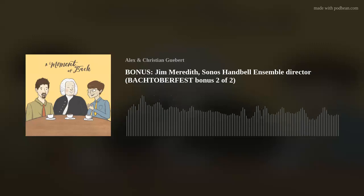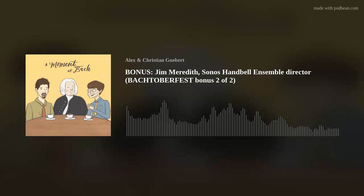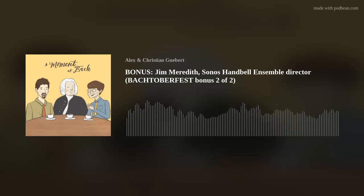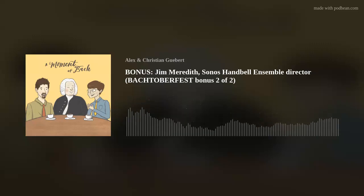So when they play Baroque music, it works very well in one sense, that you can hear all the lines pretty clearly. But in the other sense, one of the major things about Baroque music, which is important, is articulation. And handbell players, except for techniques that give you thumb damp and that kind of stuff, they don't do articulation.